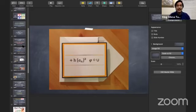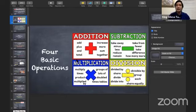Kagaya kanina ng pinresent ko dito, dapat ma-expose natin sila sa mga terms na kung saan ito ay patungkol din naman pala sa addition. Kagaya ng word na total, kagaya ng word na increase, ito ay patungkol sa operation ng addition kasi marunong sila mag-add. Ang magiging problema lang siguro ng bata ay hindi nila naintindihan yung language ng math.